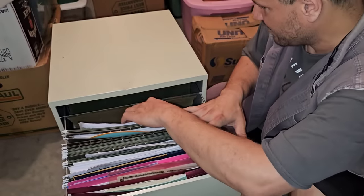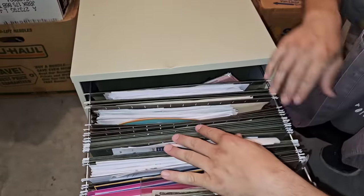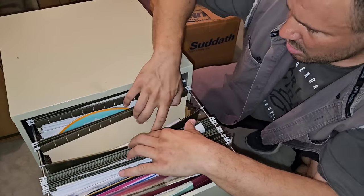What else is in here? I think that is. Calendar! That's not going to get us very far. I love my calendar girl.